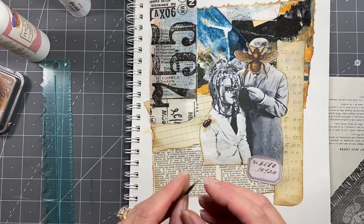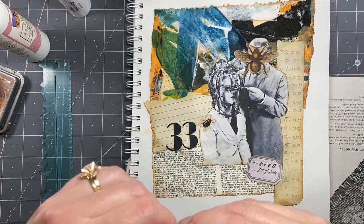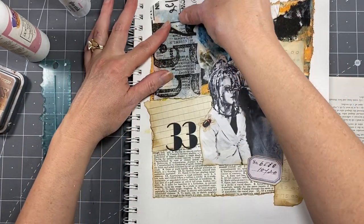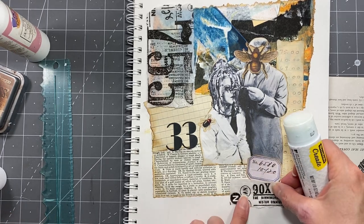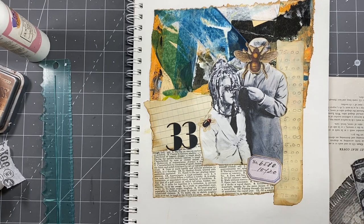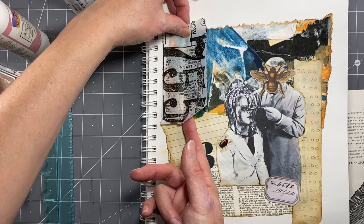So, where am I going to put my 33? I want to be able to see it. I thought on here would be good. Yeah, I think that'll work. And we can put this somewhere else. I'll do some stamping too. Maybe we'll spatter some paint too, so we can practice that.